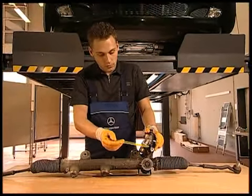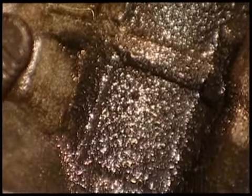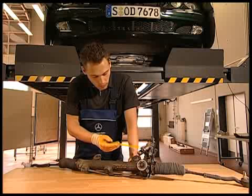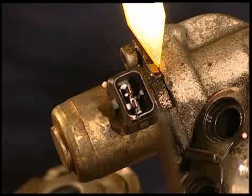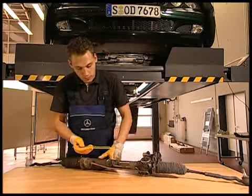In our second example, we ascertain an external leak in the control head, which is noticeable by the drop buildup. In this case, the steering gear must also be renewed. By the way, if the PML valve leaks in the control head casing, the valve can be renewed separately.